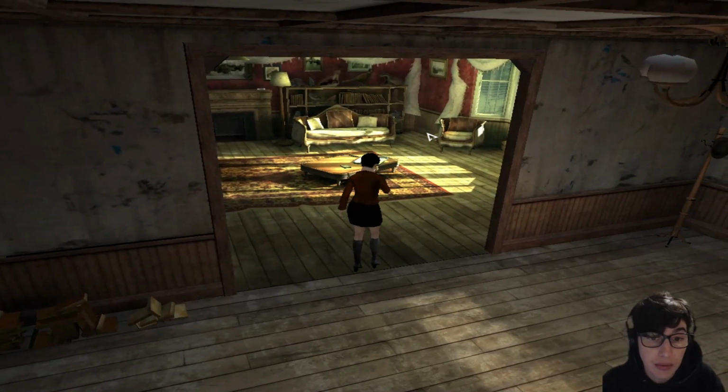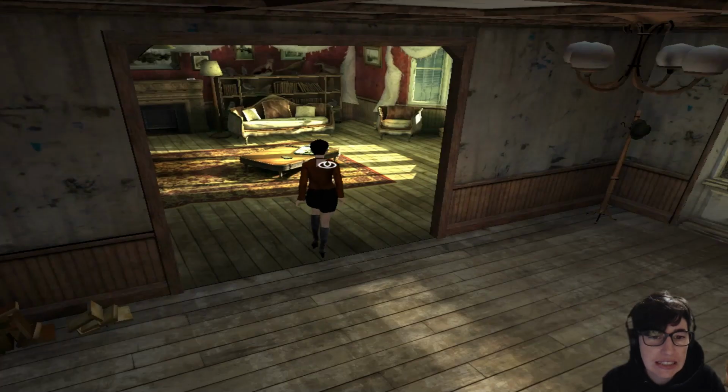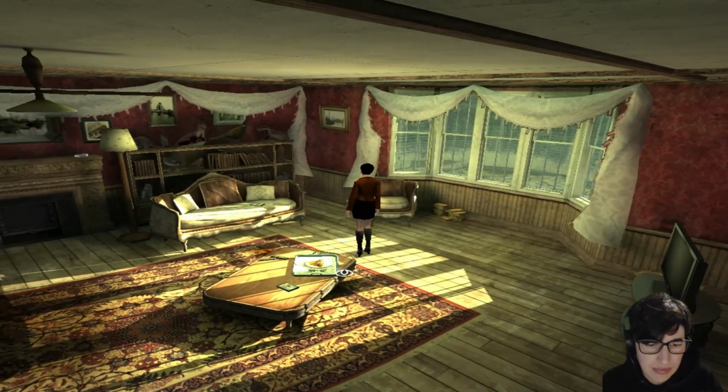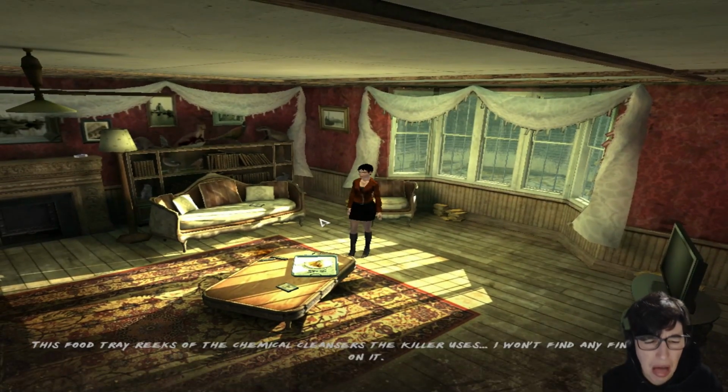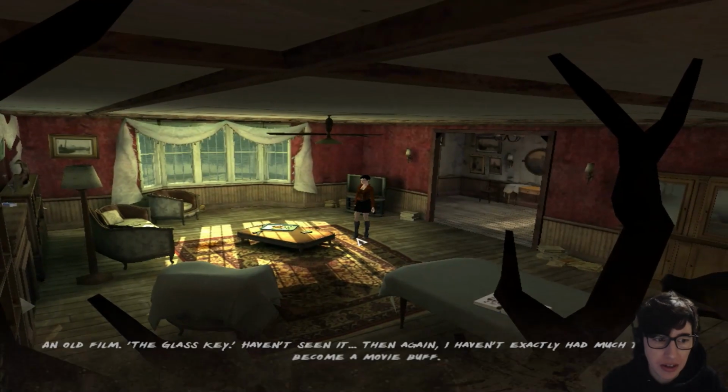I think part of the problem... Smells pretty musty in there. Musty. Okay. Is that food left out? This food tray reeks of the chemical cleansers the killer uses. I won't find any fingerprints on it. Well, the house sounds like it's about to cave in. The glass key. Haven't seen it. Then again, I haven't exactly had much time to become a movie buff.